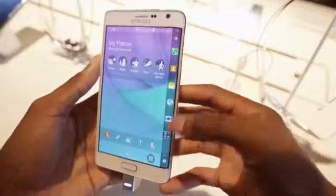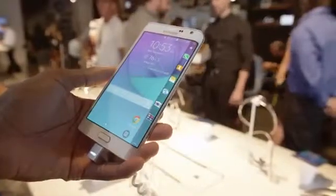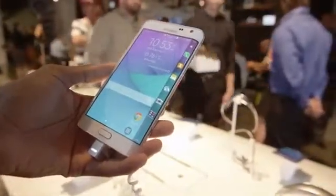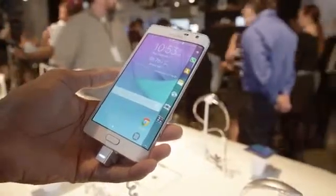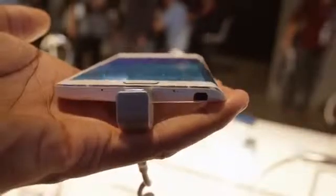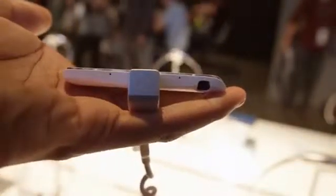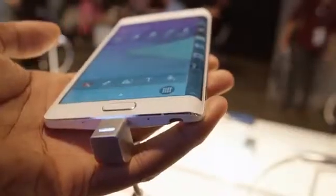If you're into the Note 4, this is something that's literally going to show up in stores alongside the Note 4 when it comes out. The only difference is going to be the Edge screen and the slightly smaller 3000 milliamp hour battery, since the curve kind of takes away some space. But honestly, the one that's going to decide whether or not this succeeds or fails is you, because it's another one of those Samsung throw-it-at-the-wall, see-if-it-sticks experiments.